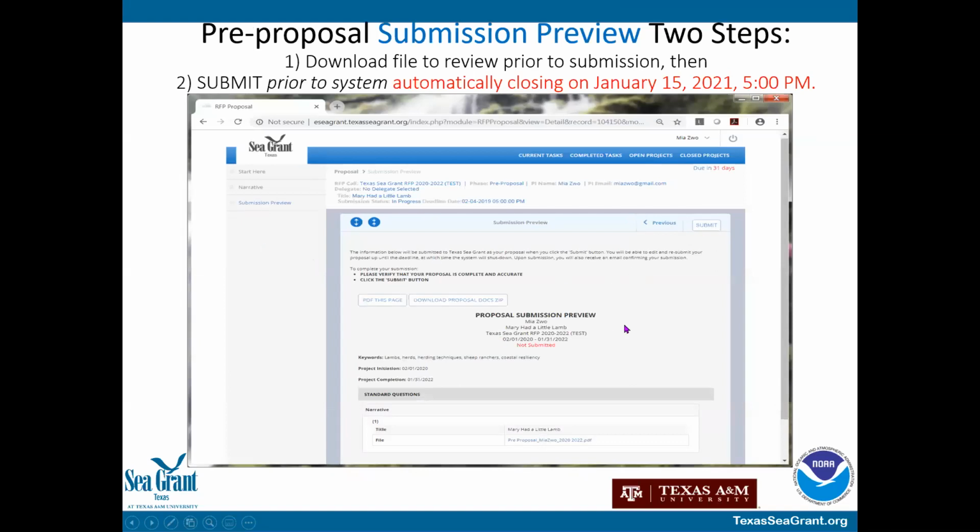And this is kind of a cover page on how your pre-proposal would look like. And you can download this page. Downloading this page is just this page. If you download the proposal.zip, you'll receive this entire page with the link of your document. And then it will also have a separate document, which is that pre-proposal PDF. So it's helpful where it just gives you everything. And then when you're ready to submit, just click on the submit button. And it's just very simple there.